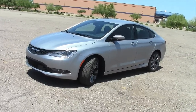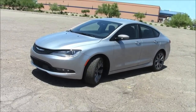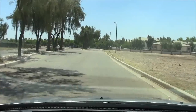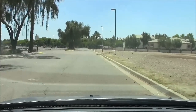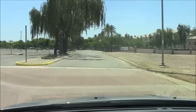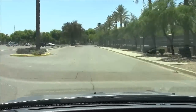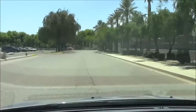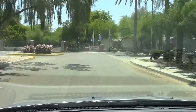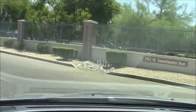Now, a lot of the Chrysler 200 is borrowed from the Dodge Dart, which in turn is borrowed from the European Alfa Romeo series. Therefore, it's not a surprise that the driving characteristics of this vehicle are excellent. The steering is quick and responsive. The brakes are absolutely perfect. Great feel, no saggy pedal. And the cornering ability is very good. Very flat, no body lean.